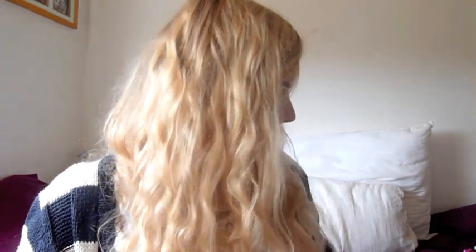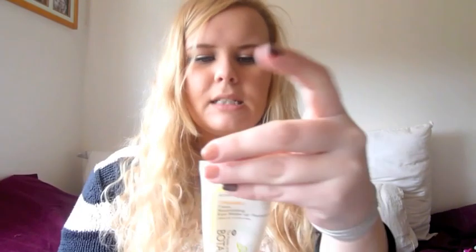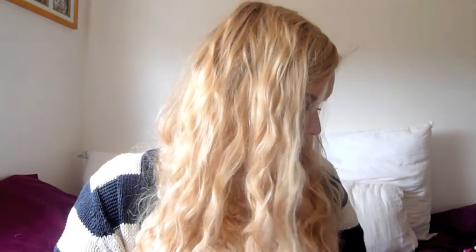In terms of facial care, I have three. This is the Boots Botanics Face Nourishing Eye Makeup Remover. And it is this yellow kind of gel. It's basically like an oil cleanser, and you just swirl it around, you remove your makeup. Smells like chip fat. Really not pleasant. And it's uncomfortable when you have it on your face. I didn't enjoy using it at all. I think I used it like twice.